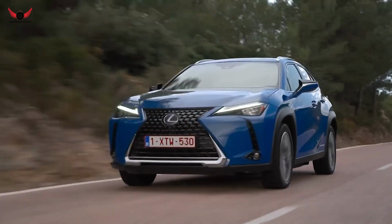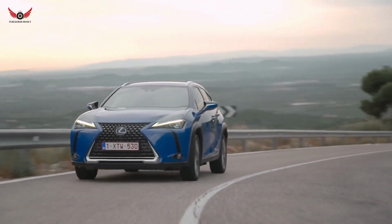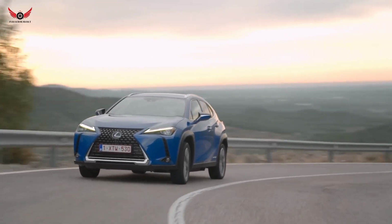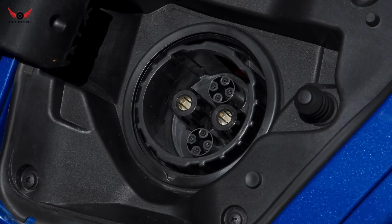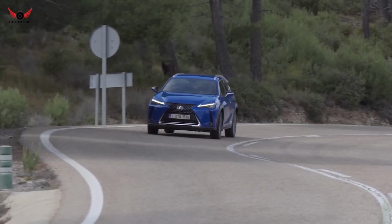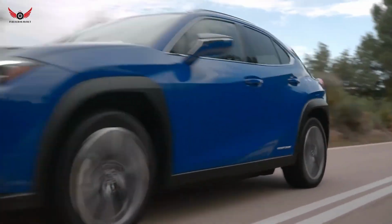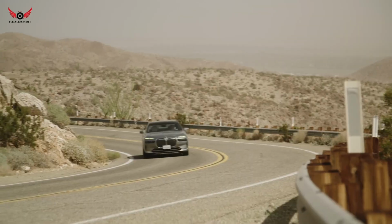First things first, why should you care about mileage and maintenance? Well, think about it. The average American drives over 13,000 miles per year. If you're spending more on fuel and repairs than necessary, you're throwing your hard-earned money down the drain. But don't worry, we've got the solutions for you today.